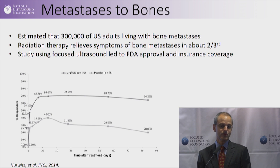Focused ultrasound's been used and has been proven, as you can see in the graph there. That's a placebo-controlled study showing about a 64% response rate compared to a background rate of about 20% using MR-guided focused ultrasound to treat patients with painful metastases. This level of evidence led to FDA approval and now, importantly, insurance coverage. And this is a standard treatment that we now offer for our patients with metastases.